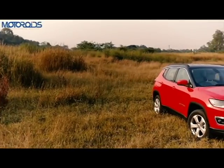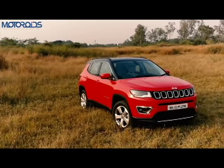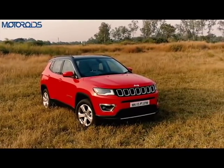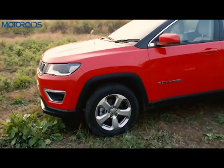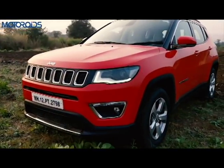So prices for this petrol automatic variant start from 19 lakh going up to 19.7 lakh ex showroom, and for that price you get front wheel drive only. There's no four-wheel drive option on this vehicle. So to tell you more about the car, let's just hop in, because everything that you see outside is similar to the diesel car.